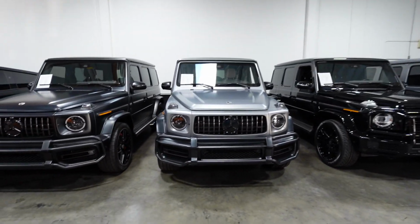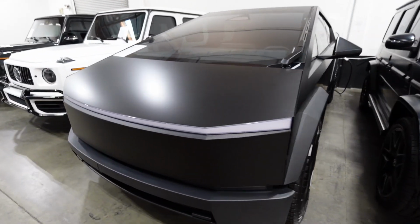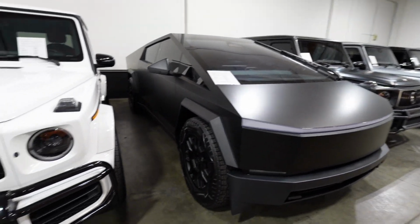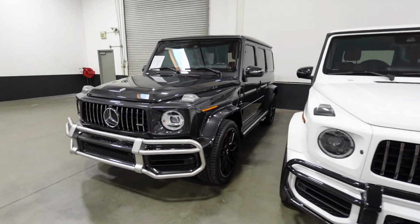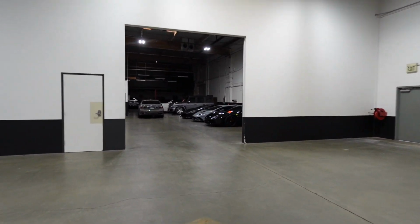G-Wagons. As you go, they got G63s, G63s. They got the new Tesla Cybertruck already? No way. Satin black Tesla Cybertruck. That's crazy. G63, G63s. They got G-Wagons for days. They got more stuff over there. I don't think we can go over there. Ooh, let's get a little peek though.